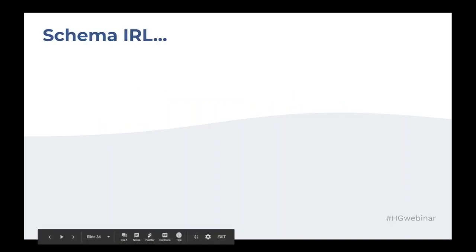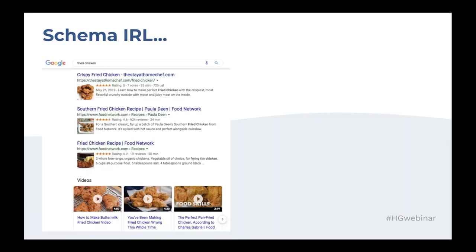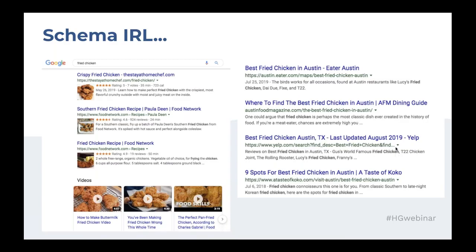So let's say I want to make fried chicken for dinner. I do a quick search on Google for fried chicken. At the top of the search results, you'll see websites that have recipe schema set up. You can see the title, a picture, a star rating, and how long the recipe takes to make. Compare that to a regular web page result that you'll see to the right, and you can quickly see how the recipe schema makes the search result more appealing and more eye-catching. By coding your pages with the correct schema, it's easy for a searcher to quickly see and find recipes in the search results, instead of having recipes scattered throughout the page among the best fried chicken restaurants in Austin, Texas.